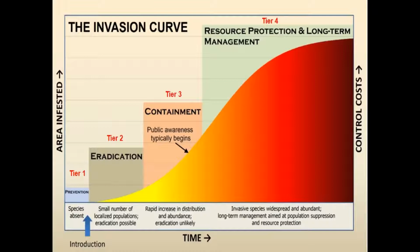And it shows in these blocks typically the type of management perspective that you have to take depending on how long a particular area has been infested, how well entrenched it is. Usually at CRISP and other PRISMs, we try to focus our attention down here in tier 1 and tier 2. So we try to, of course, prevent an invasive species from ever coming to our region in the first place. That's the easiest.